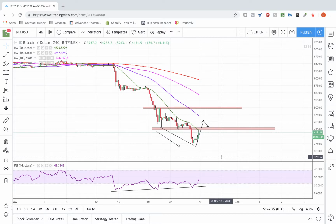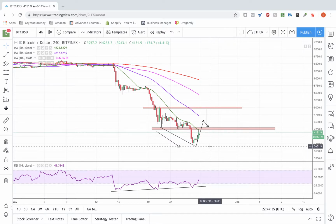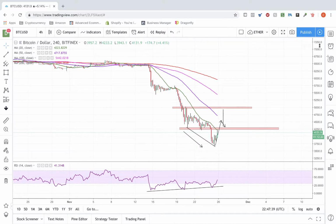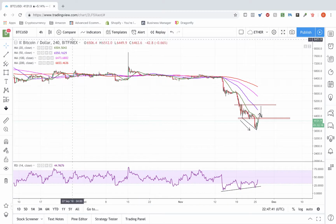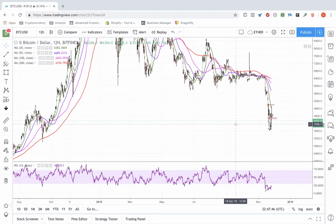I think no matter what happens, whether it pops up, lifts its head up here, retests a couple of MAs, we're going to see continued downside. My next level since 3,600 has been tested, I think we're going to be down to $3,000. I think that is the next logical area for us to retest. That's the only real resistance.